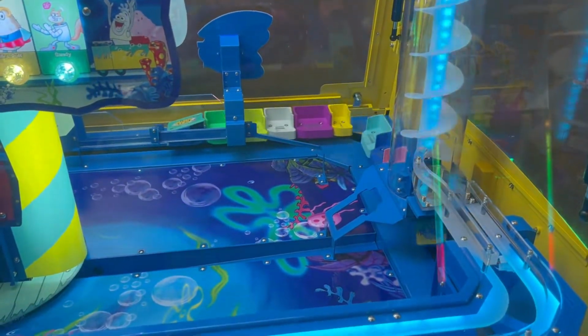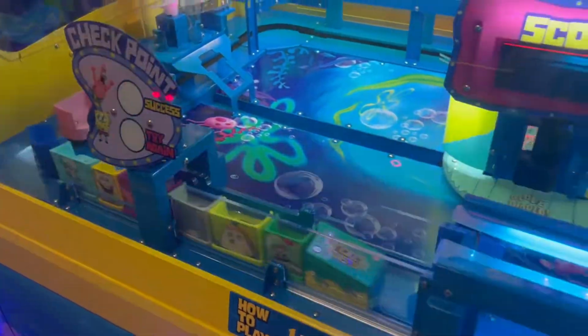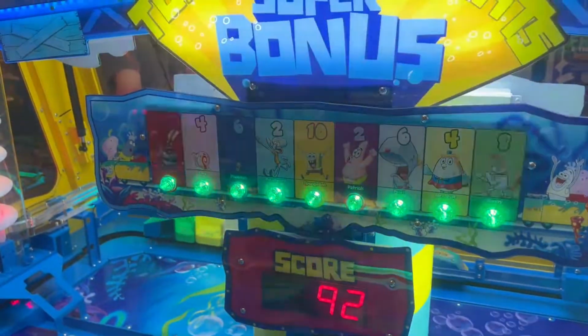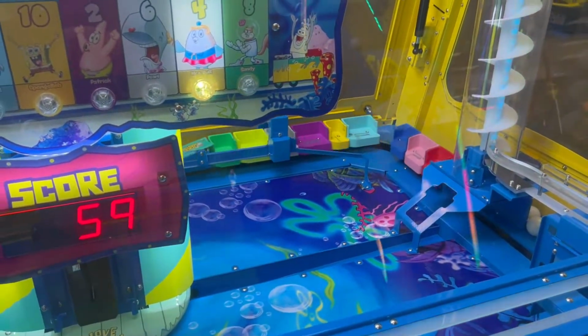Oh, it's close. It's close. It's close. It's close. Oh, we just got it. We got it. So we just got the 10 ticket SpongeBob plus the bonus of like, what, 90? 90. That's good. 100 tickets. Awesome. That's really good. That was really cool. That's the Ticket Coaster jackpot.